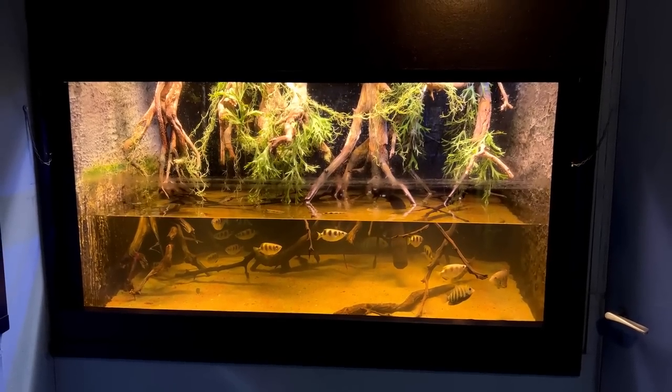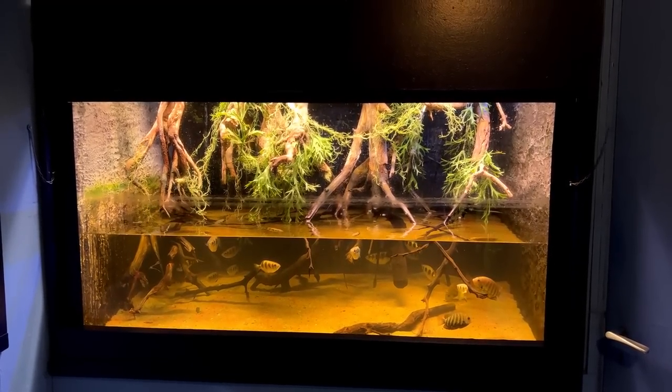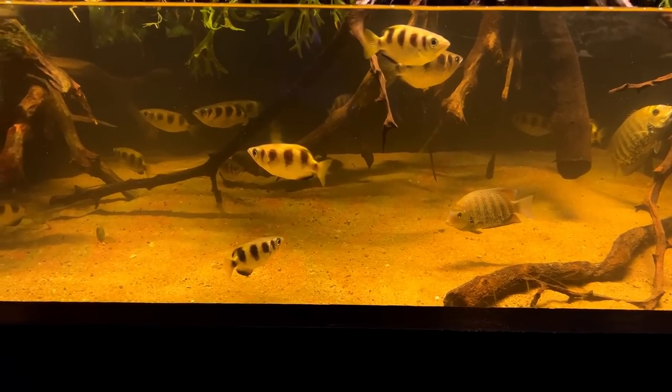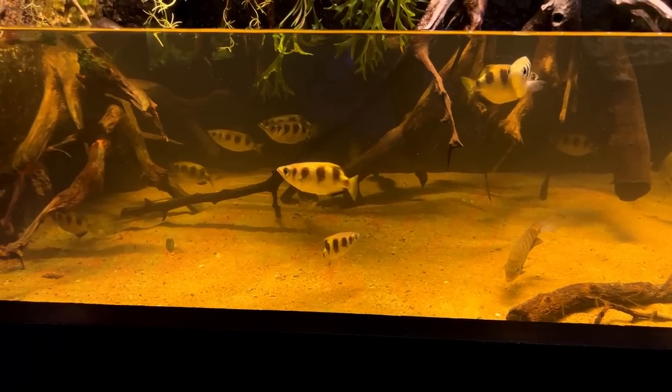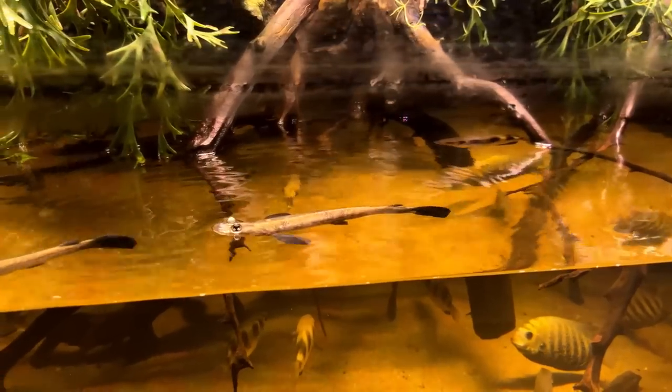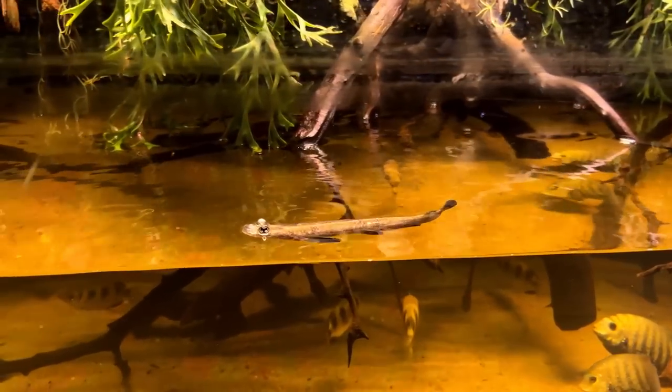Next up we have a tank for archer fish, and this was one of two displays with brackish water. So that means that this water is not as salty as the ocean, but it's not fresh water either. So somewhere in the middle. Now the archer fish are pretty cool already, but what about these guys? These are 4-eyed fish, and they actually have 4 eyes.